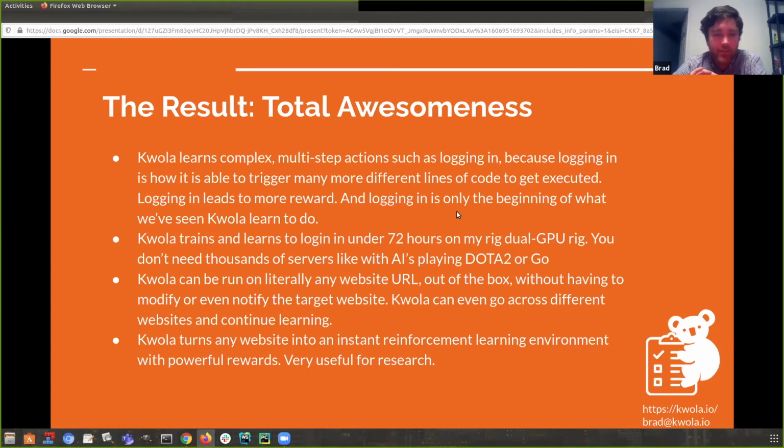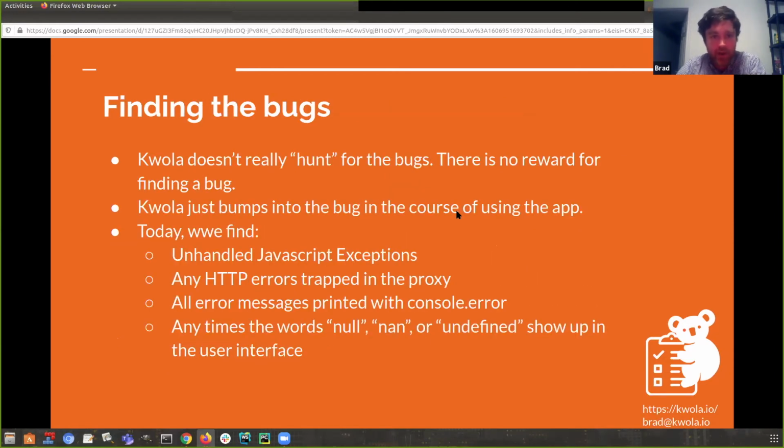Kwola, because we don't need any memory, is fully feed forward. It can learn a lot faster than that. In fact, it can learn in just a couple of days how to use the program on my rig here. And it very quickly starts vastly improving over random chance, which is what previous tools used to do. So, okay, now jumping ahead, finding the bugs.